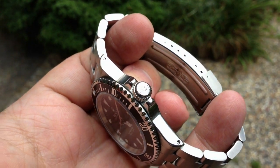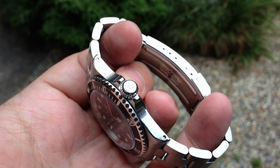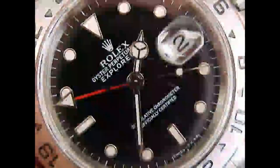So that's my advice. If you want to have a nice mini collection, I'd recommend a Submariner, an Explorer 2, and a GMT. That trilogy is a great trilogy to have.